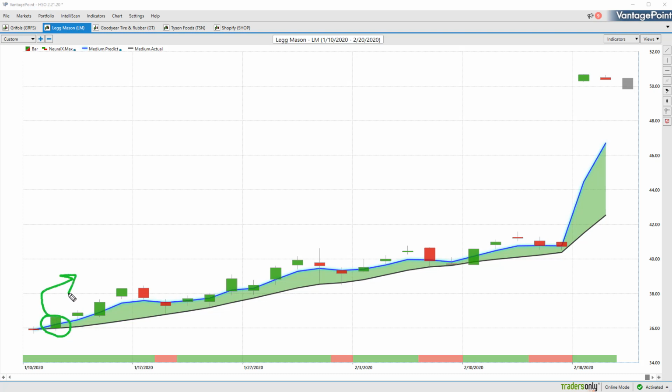You have this blue line crossing above the black line going all the way back in January, and you see again, you'll get these little periods where the neural index may move down to that red configuration, and oftentimes what I like to look for is that's suggesting that average prices are probably going to move and trade on the lower side of that predicted moving average. But as long as that blue line remains above the black line, the overall trend is still up.